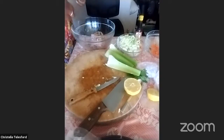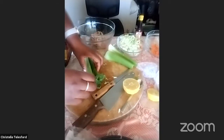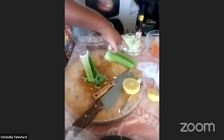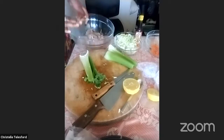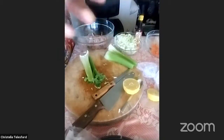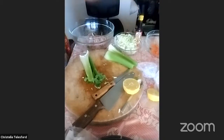Are we doing both green onion and regular onion, or are we just doing green onions? So the green onion is for the one with the turkey, and the regular onion is for the vegetarian. If you notice on the ingredient list, I put additional ingredients for the veggie style, because we're adding all these extra vegetables to add oomph, and to add all these really great flavors to it.